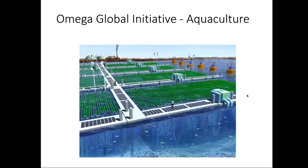One of them was integrated with aquaculture, where the sewage actually came from the aquaculture, and then the algae was used as feed for the aquaculture. So the fish were truly eating their own waste.